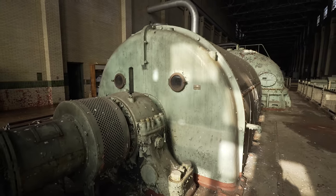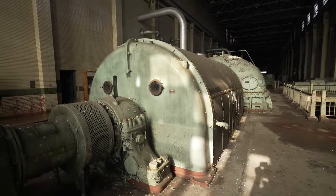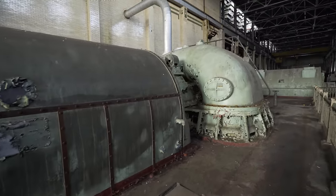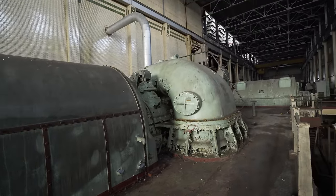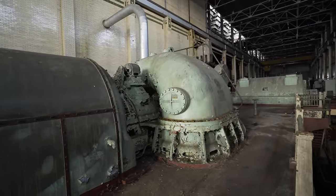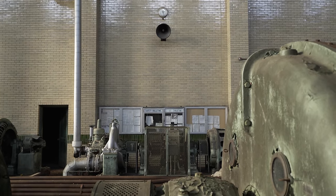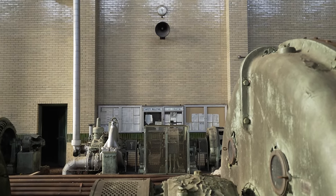Looks like a face. Two eyes and a nose. I really like seeing the plaques to see how many megawatts each generator was. They're all gone. I've got some safety bulletins over there. We should check those out.